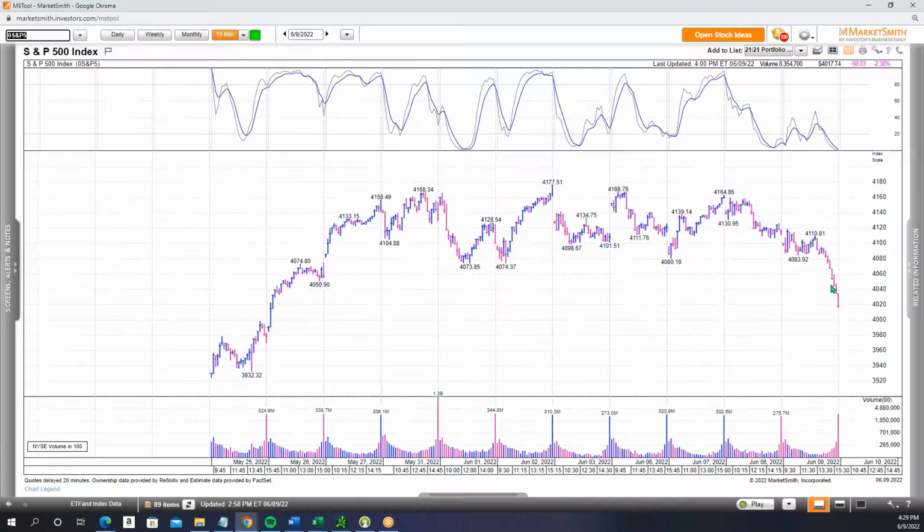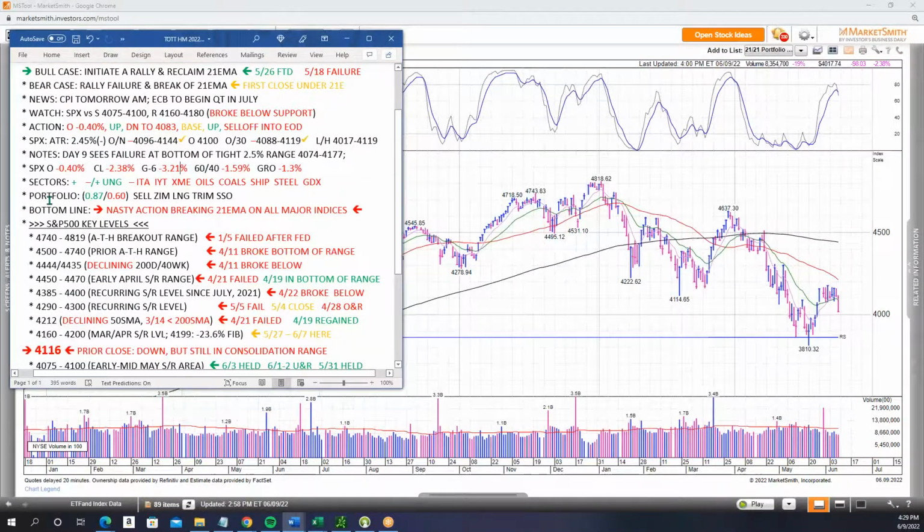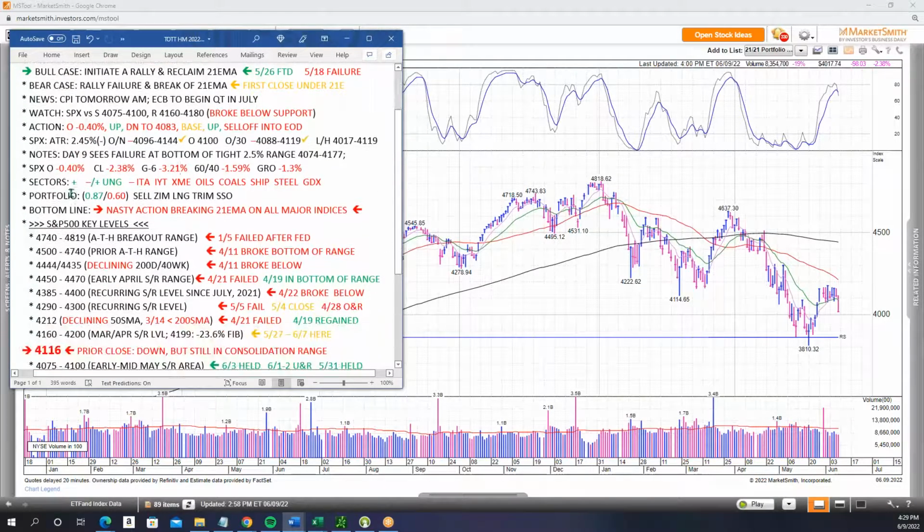During this consolidation, but giving way today. So let's get back to the tail of the tape very quickly here. As you can see right here, sector-wise, none green. We got a red to green reversal, a massive one on natural gas, and then tons of sectors red, really all of them. But IYT and XME the worst.